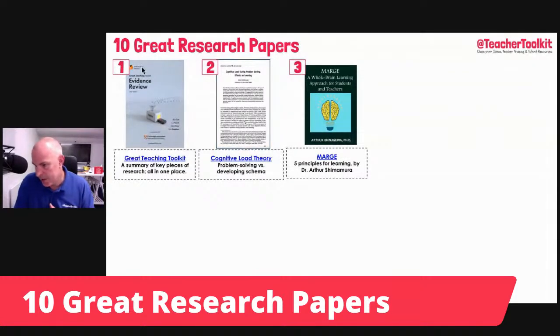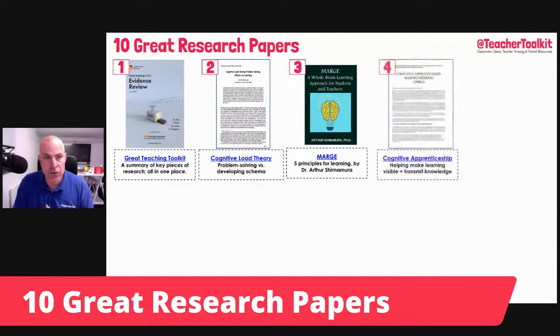So that's recommendation three. Number four is Cognitive Apprenticeship. Again, another piece of research from the early 1990s. It talks about how we can transmit knowledge. In the traditional sense, teaching as an apprenticeship where we want to move students from novice to expert, we tend to follow the four models, which you might see advocated in Rosenshine: model, scaffold, fade, and coach.